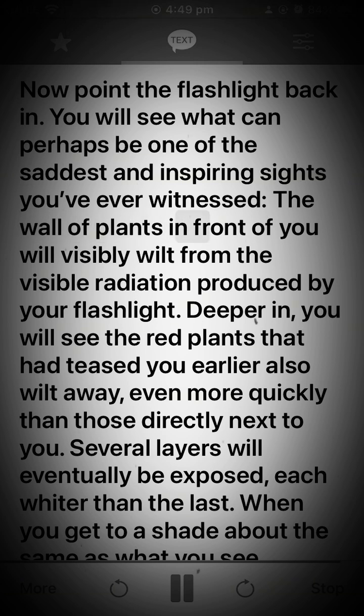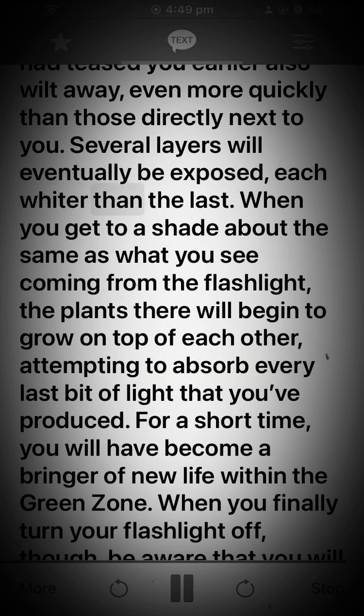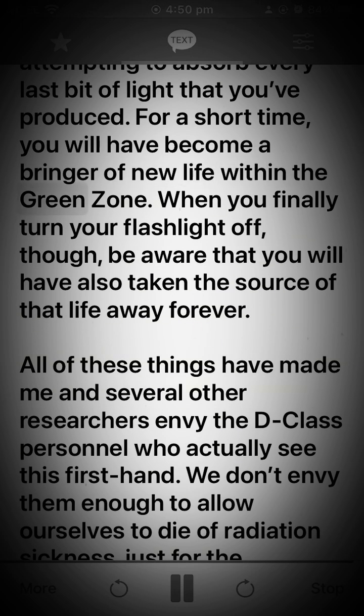The wall of plants in front of you will visibly wilt from the visible radiation produced by your flashlight. Deeper in, you will see the red plants that had teased you earlier also wilt away, even more quickly than those directly next to you. Several layers will eventually be exposed, each whiter than the last. When you get to a shade about the same as what you see coming from the flashlight, the plants there will begin to grow on top of each other, attempting to absorb every last bit of light that you've produced. For a short time, you will have become a bringer of new life within the green zone.